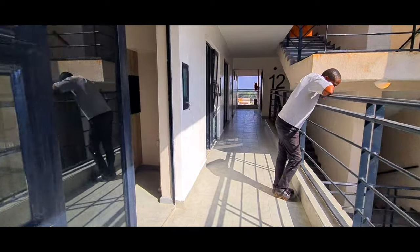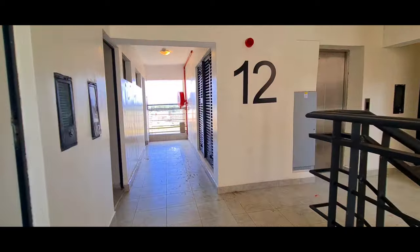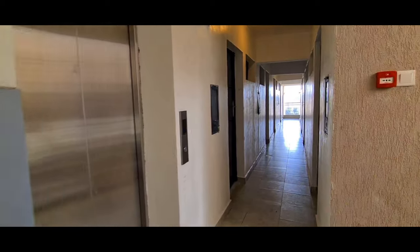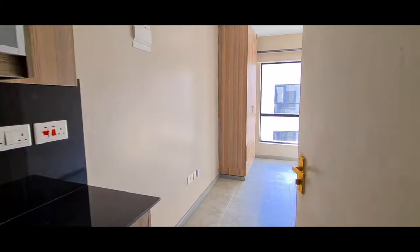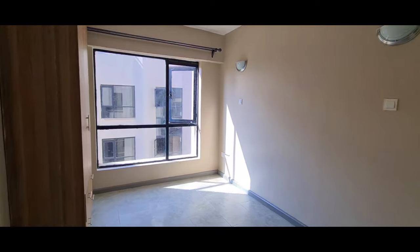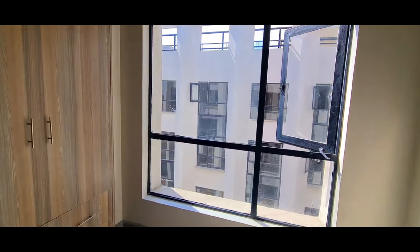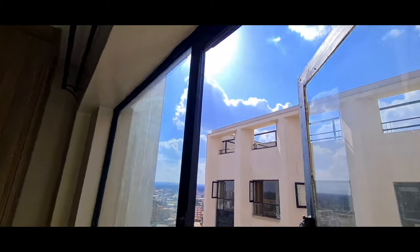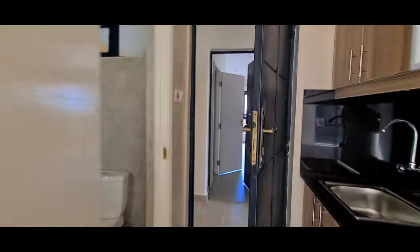So let me show you another unit. So around here they have like 3-4 elevators. So this is another row. I think it's the studios. Yeah, they are all studios. They look the same. So that is a studio. Yeah. So I'm on the 12th floor. I'll go up. I'll show you the swimming pool. I'll show you everything.